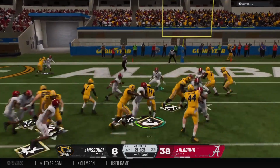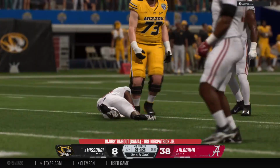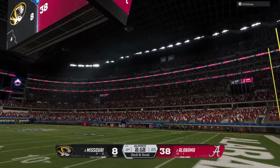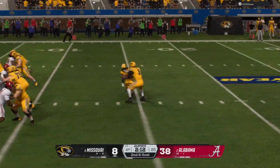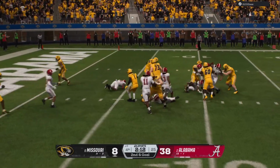How about this on 1st and goal? He's swarmed by the defense. Boy, when you're defending this offensive coordinator, you have to be ready for anything. This is not something I'd expect to see down in the red zone, but it winds up getting him a few yards.